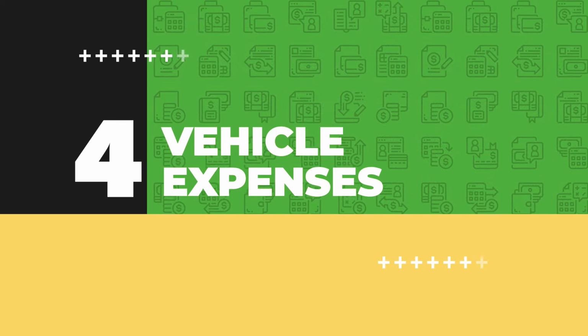The fourth write-off is vehicle expenses. This is a big one that a lot of business owners miss or just don't take advantage of. I'm always reminding my clients about this deduction and they're like, oh yeah, I did use my car for business last year. When you use your vehicle for business purposes, there are 2 ways you can write off the expenses.